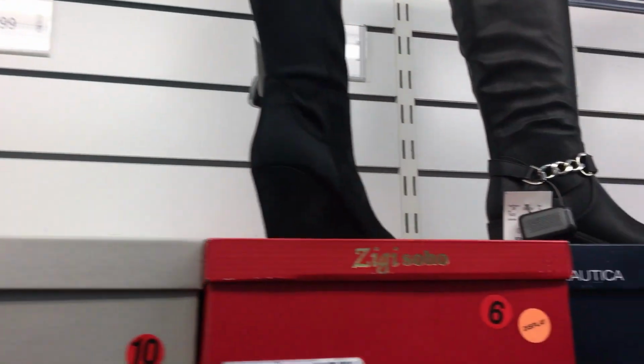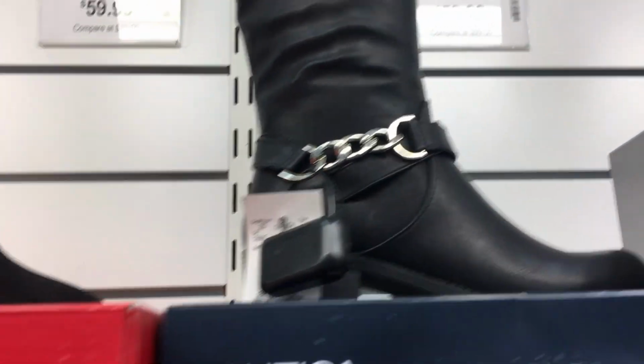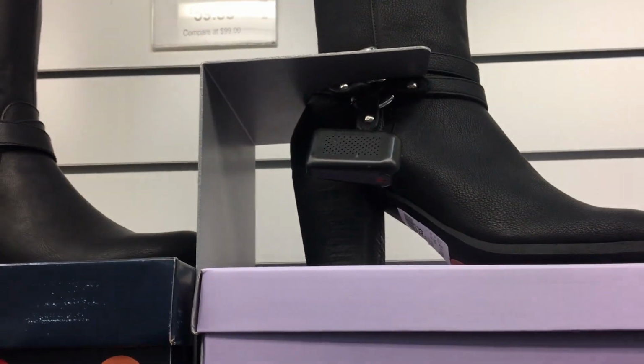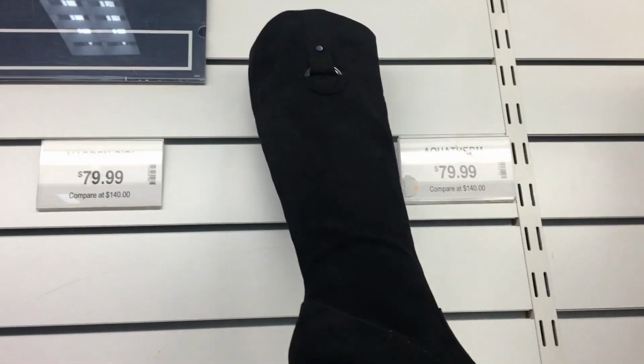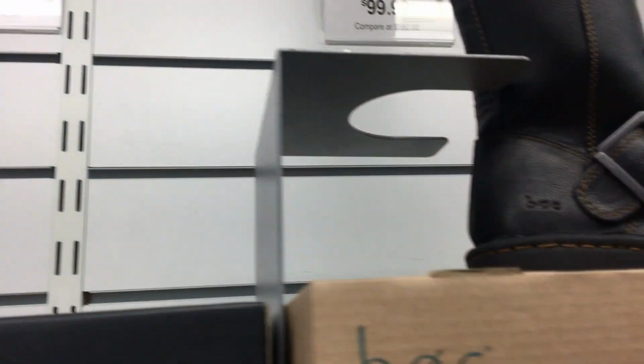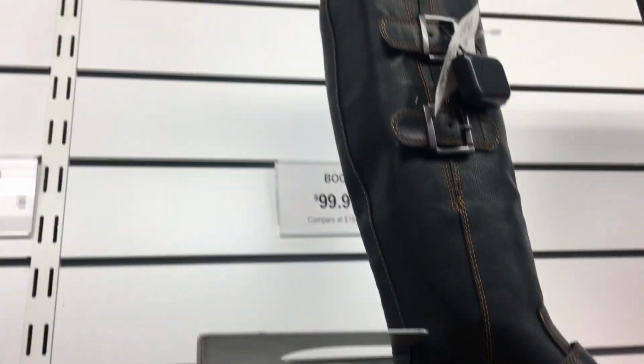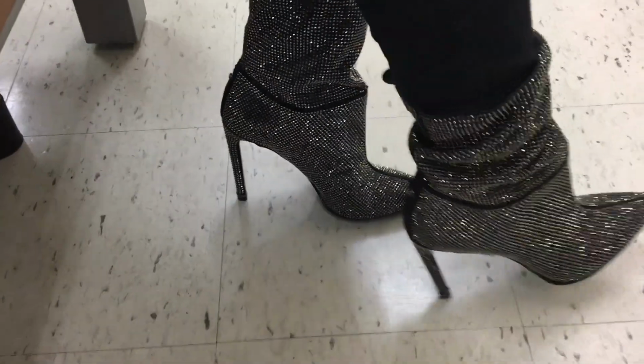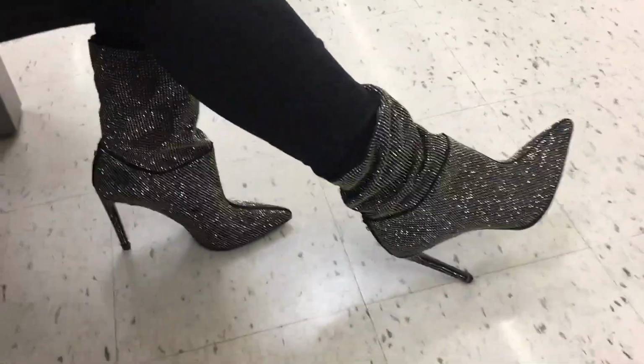There are some boots here. This one here is $59. That's a good price. Here's another one. $79 for Nutty Girl, you said it is. And this one with the buckle. And then you got this one while she's looking. And we got this one. It's on the heel to try on these shoes because I love them. So is she going to walk for us and then I do it?